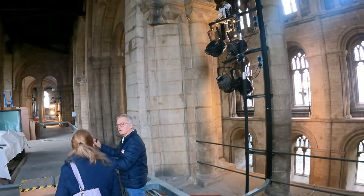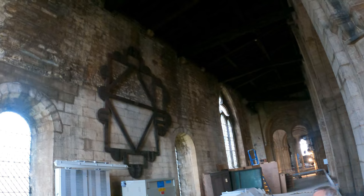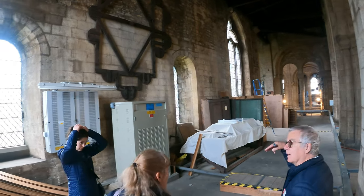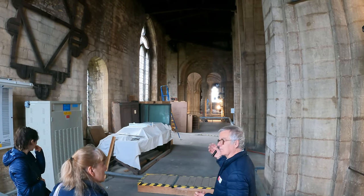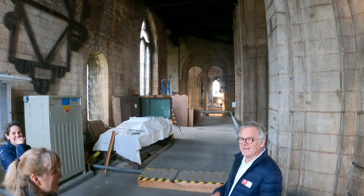Just use it like a storage area. That's what we use it for now. Where do you think they used it for before? They would have used, the pilgrims would have come up these steps and used this walkway here. There would have been about eight chapels up here altogether and eight chapels downstairs. So on their pilgrimage, they would have come up here, they would have visited the chapels and moved on the following day. But these have been like the cheap seats for whatever's going on downstairs as well.